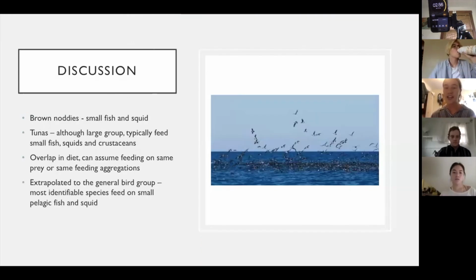In doing some background research, brown noddies typically feed on small fish and pelagic squid. Also, even though tunas are a very large group of species, they typically feed on epipelagic fish, squid, and crustaceans. So there is a significant diet overlap, which is indicative that they are feeding on the same prey or in the same prey feeding aggregations as each other. This can be extended over to the general bird group, because the majority of our identifiable species within this study also feed on these pelagic small fish and pelagic squid, just like the tunas.